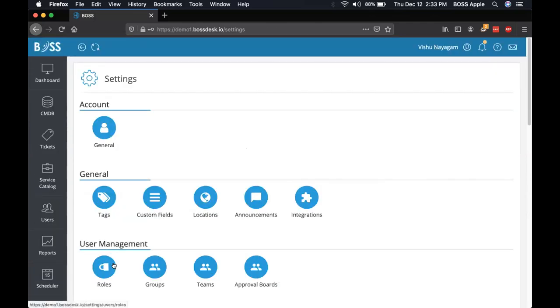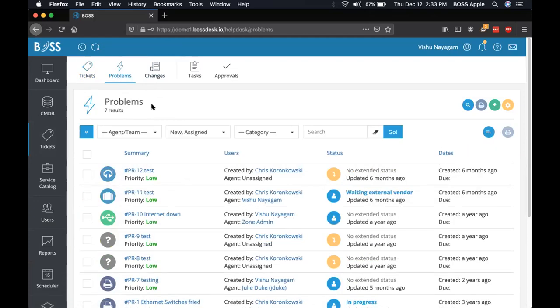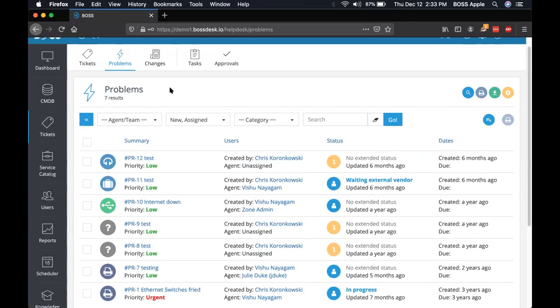Okay. And also, I want to explain to you about the ticketing side of it. So we do have some problem management also and change management. What problem management is, is when you have multiple tickets, you can roll them into one single problem. So the advantage of a problem is that you can assign that problem. It's kind of like the master ticket. Some people call it parent-child ticket, or in the ITIL world, it's problem management.